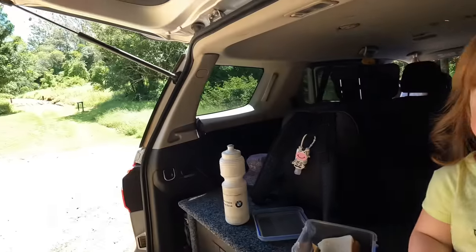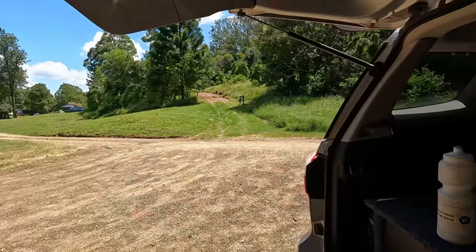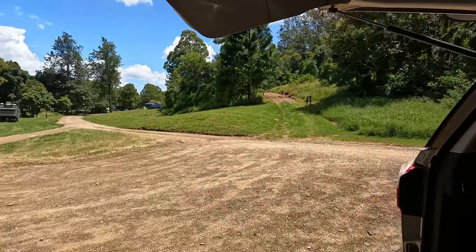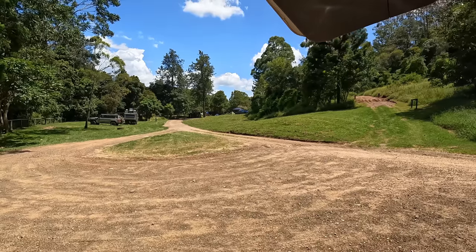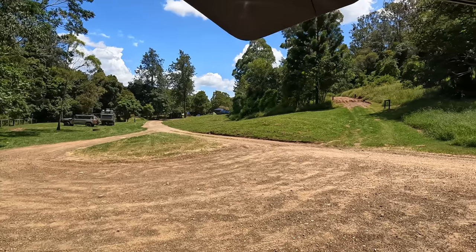What an awesome campsite, guys. This is it here. You can see how nice and grassy it is, nice and green. And you've got the beautiful Glastonbury Creek just a 50 metre walk away.